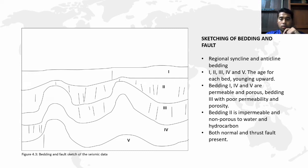Bedding 1, 2, 3, 4, and 5 are younging upward. Beddings 1, 4, and 5 are permeable and porous. Bedding 3 has poor permeability and porosity, while bedding 2 is impermeable and non-porous to water and hydrocarbon. And we can see here that normal, thrust and also reverse faults are present here.